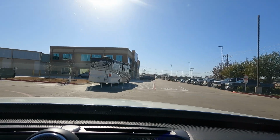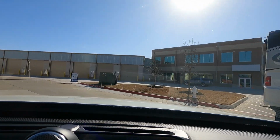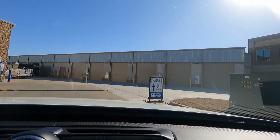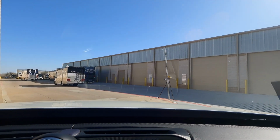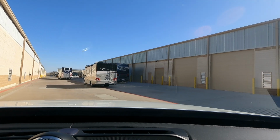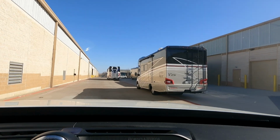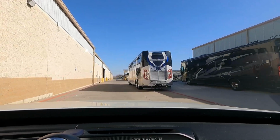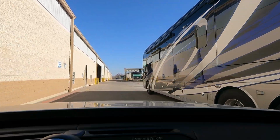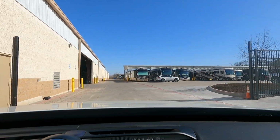As we come back around, I'm going to show you the protocols whenever you store here. So when you're bringing your coach back, you just literally pull right into this area, and you just park it right here. As you can see, these coaches are pulled up right here. You just leave the keys in it, and you leave a set of keys for NIRVC for them to keep, so they can pull your coach in and out, and you just walk away.